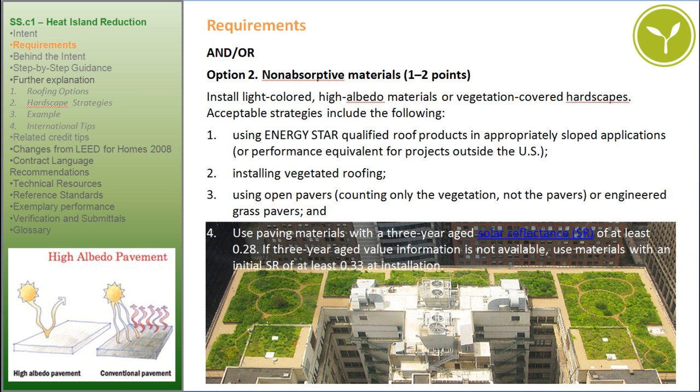Option 2. Non-absorptive materials, 1 to 2 points. Install light-colored, high-albedo materials or vegetation-covered hardscapes. Acceptable strategies include the following. 1. Using ENERGY STAR qualified roof products in appropriately sloped applications, or performance equivalent for projects outside the US. 2. Installing vegetated roofing. 3. Using open pavers, counting only the vegetation, not the pavers, or engineered grass pavers. And 4. Using paving materials with a 3-year aged solar reflectance, or SR, of at least 0.28. If 3-year aged value information is not available, use materials with an initial SR of at least 0.33 at installation.